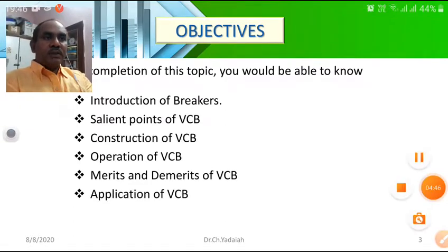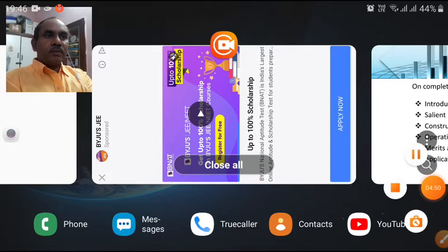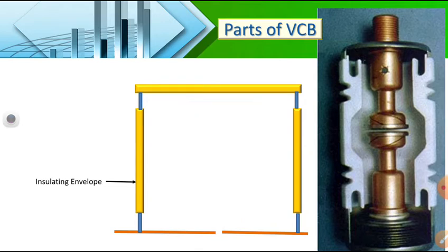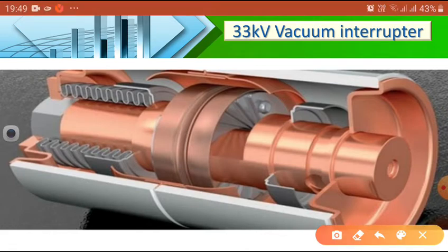So you know these are the objectives. Now you can see the parts at a glance. This is a 33 kV vacuum circuit breaker, actually used in our substations. If you look at the internal parts, what is this one, what is this one, we are going to learn.